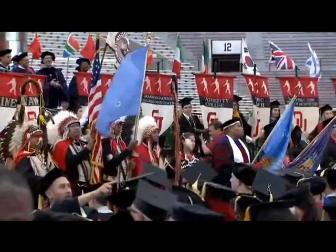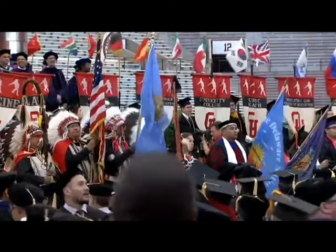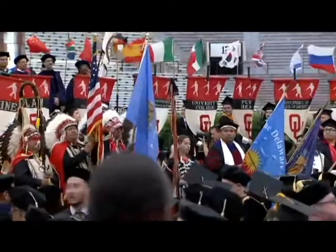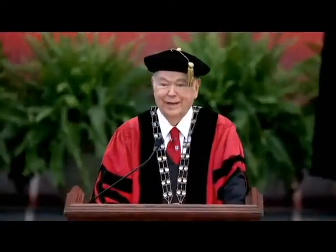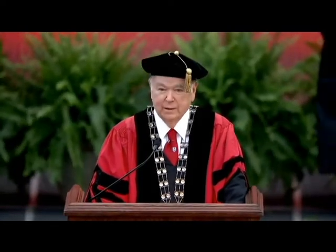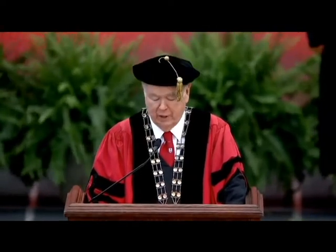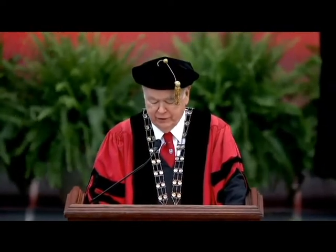Ladies and gentlemen, the 13th president of the University of Oklahoma, David L. Boren. Will you please stand for the presentation of the colors by the Kiowa Black Leggings Society and join Maggie Armand in the singing of our national anthem.